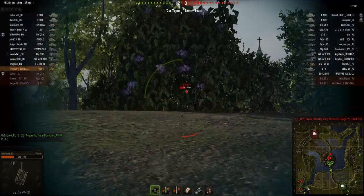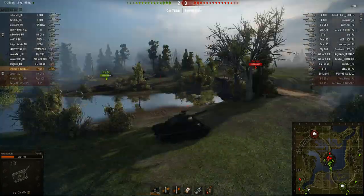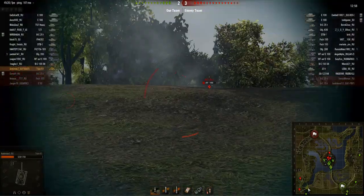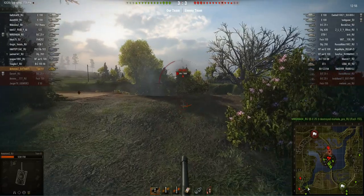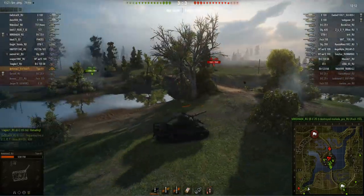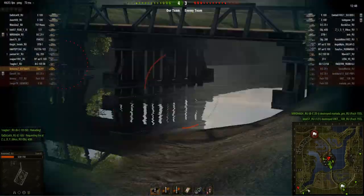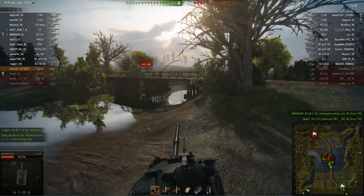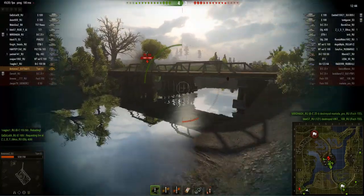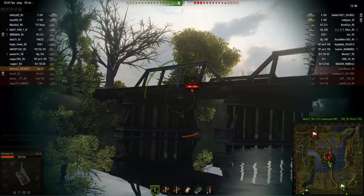Let's see, and here you can see again the superior gun depression. If I was, for example, in a Prototype A, there's a good chance that I'd have to progress a lot higher onto this kind of slope here to be able to hit that Bat-Chat. Now I fire off a random shot, obviously it doesn't hit, because if it would hit and penetrate, I would be able to kill that Bat-Chat with one shot. Here's an Object 430, the new Russian medium tank. I uploaded a review of that tank yesterday.